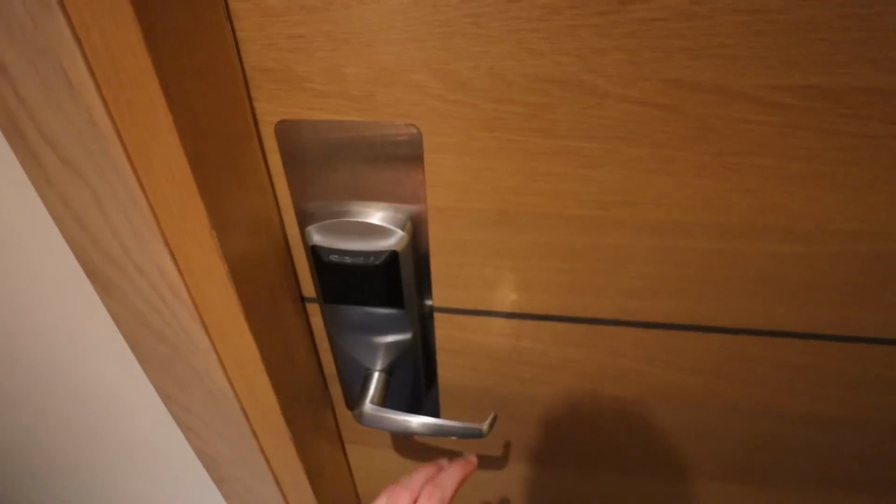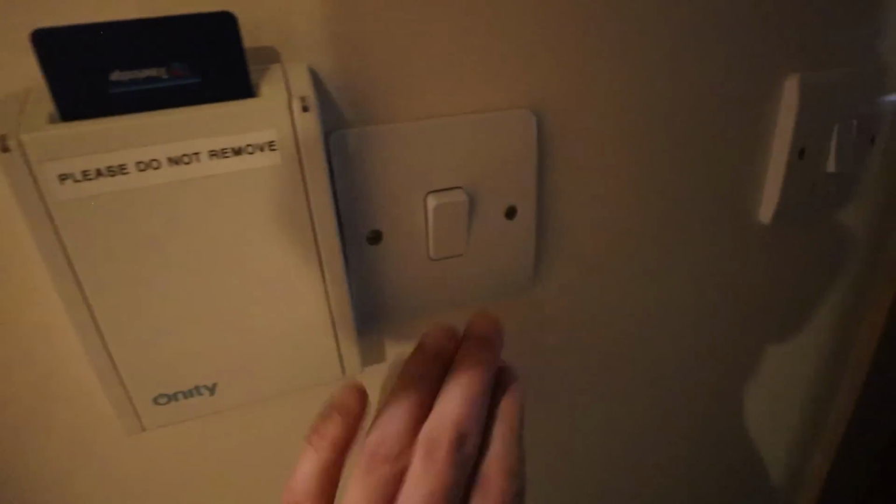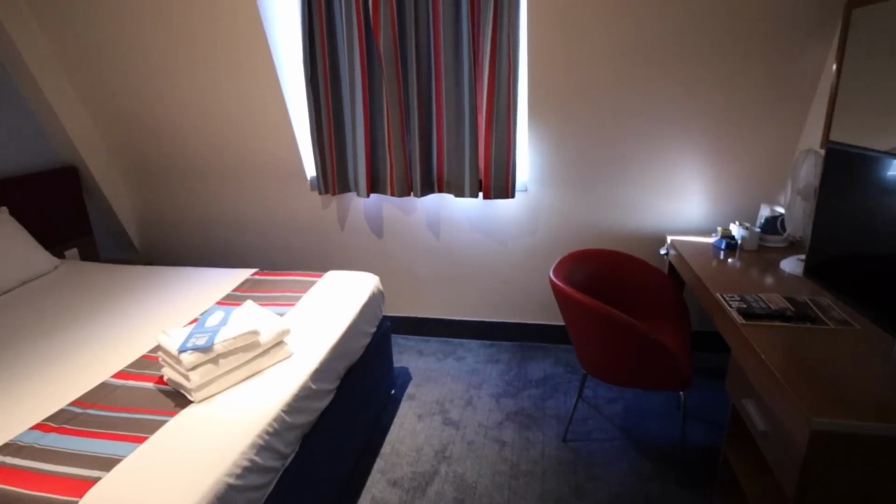Right, all checked in. Got my room key. Let's go find my room. I'm in number 412. Here it is. So this is my room for tonight. Let me give you a room tour and I'll tell you how much I paid for it as well.